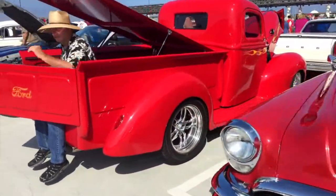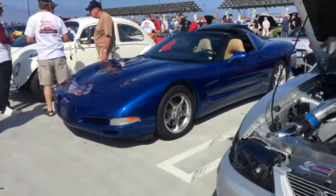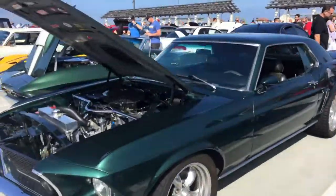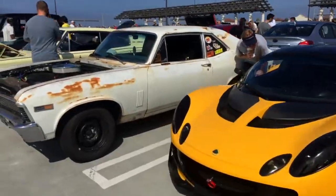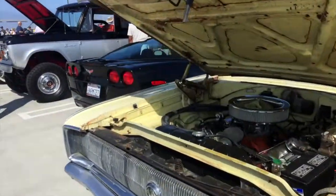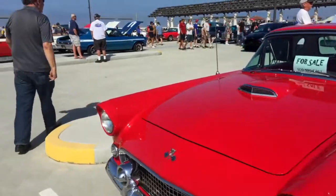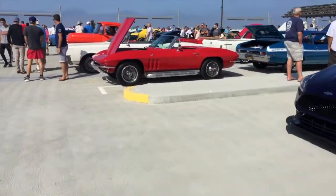Buick, Ford truck, love the swing out door on that, looks great. Tailgate, Mustang, Corvette, old Beetle, Corvette, Mustang, and another Corvette, Lotus, old Chevy, tough sounding small block on that. Great looking bit of old Mopar muscle there. Another Corvette, Bronco, Thunderbird for sale. Great looking car if somebody's after a Thunderbird. And then to go through.